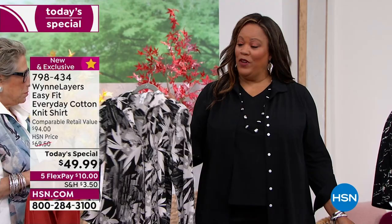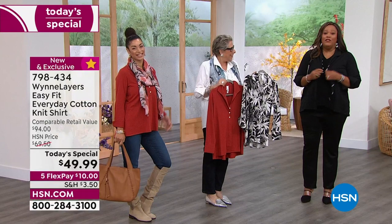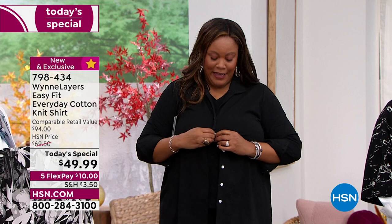See, I'm taking direction. Because, you know, I have the girls, and I did the test, and I said, Marla, if I want to button this, I can button this. You have the three buttons at the top. Now, excuse the fact that I have on a necklace, but if I want to button this, I can button this and look all buttoned up. So you're in your true size.